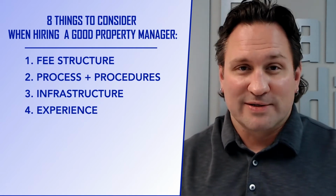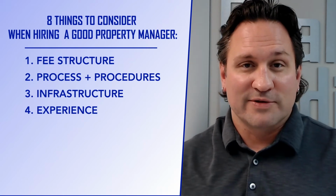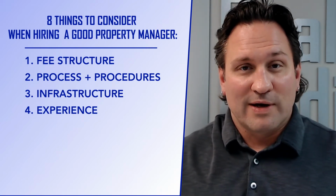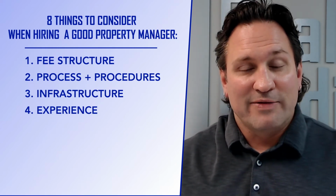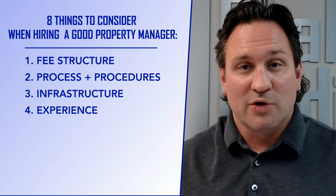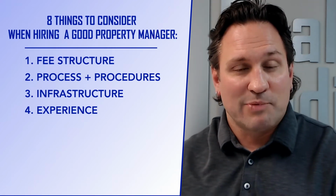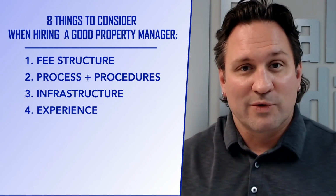Another thing to be cautious of would be using a realtor to handle your property management services. And the reason for that is that realtors are looking to make the sale. That's their livelihood. That's how they get paid and make a living, and they do property management on the side. You don't want them chasing the big commission checks on the sales side and neglecting the property management side. So be careful of the experience that you're working with.